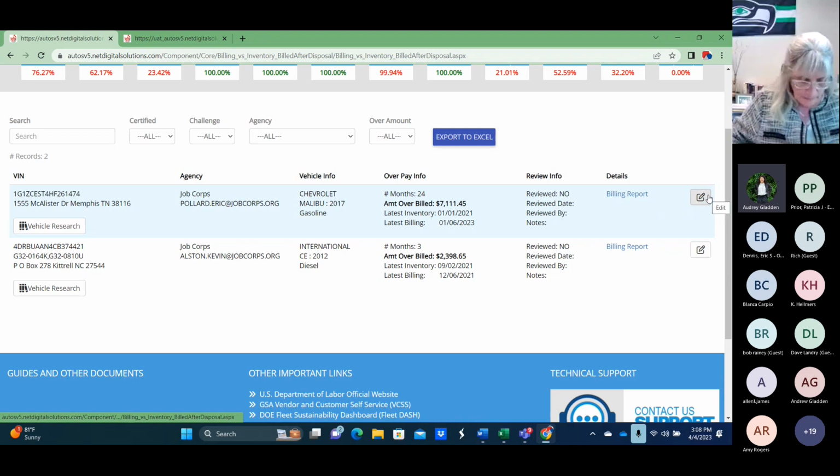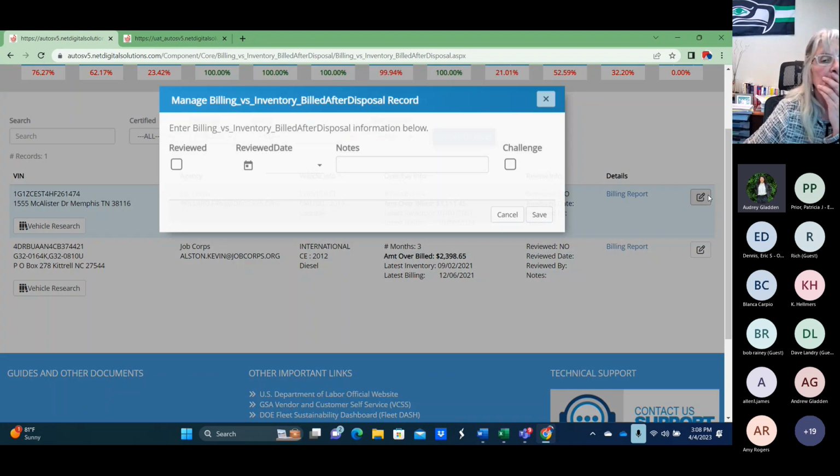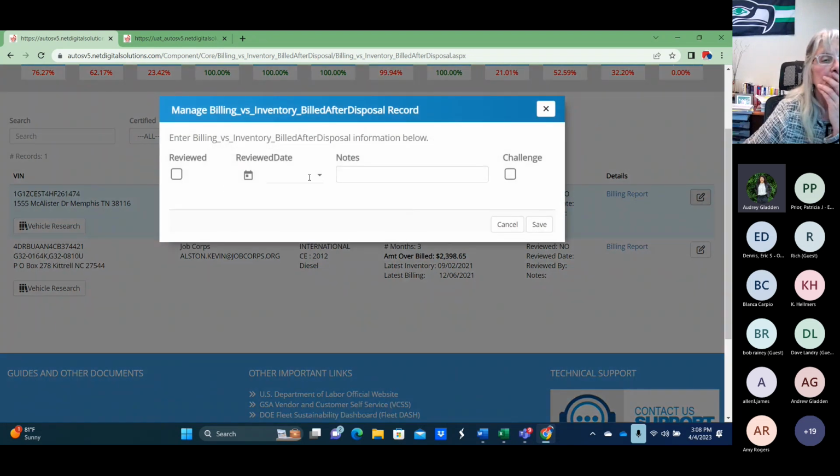But what we need from the vehicle contacts and from you all is to just review it. You set the review date, and then you say, I've researched this and the charge is valid because it's a lease cost, something like that. If it's not correct, you can go ahead and challenge it. And that way you'll send it to either your FSR or up the chain of command, however you choose to do that.